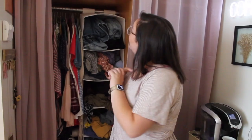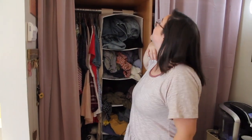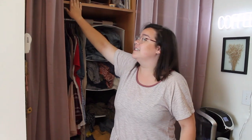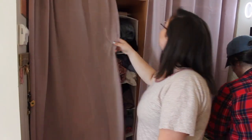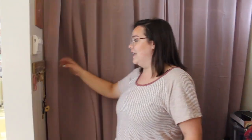Then I just have all my hanging clothes, which I don't even honestly wear that much, but you need them, I guess. And then I have all my snacks up here. I don't have that many snacks because I like eating healthy and that kind of stuff. Yeah, that's basically the whole closet. I keep bags and stuff that I need in there too.